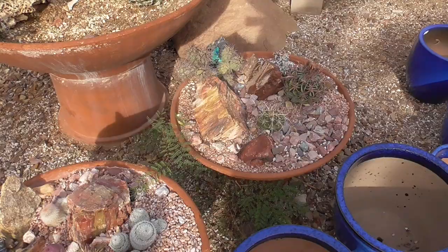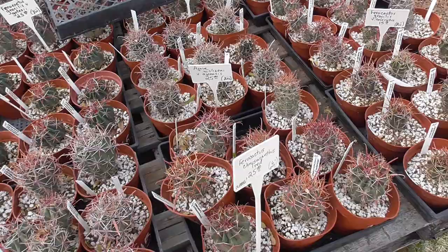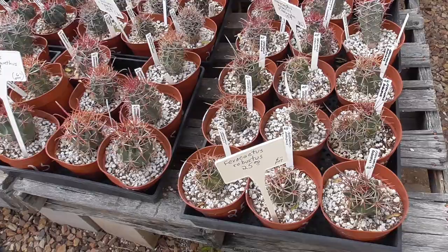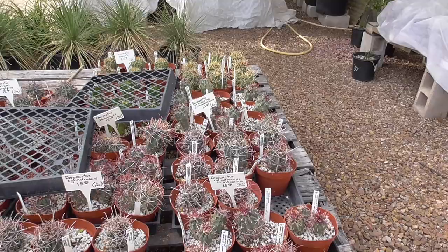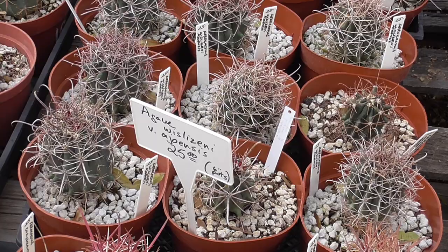Take a look at what they have here. Ferocactus, different types of ferocactus. Oh, chrysacanthus, but red spined. Robustus. So, the regular wislizeni is native to Arizona, but this has some variety to it that I'm not familiar with.